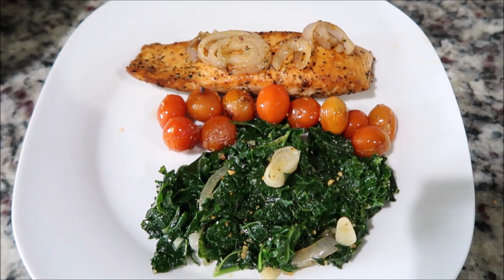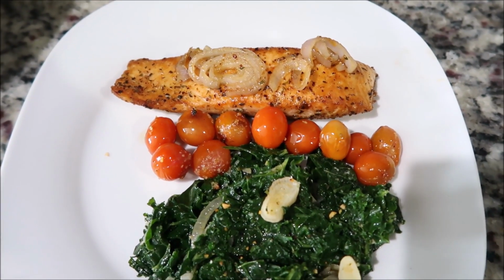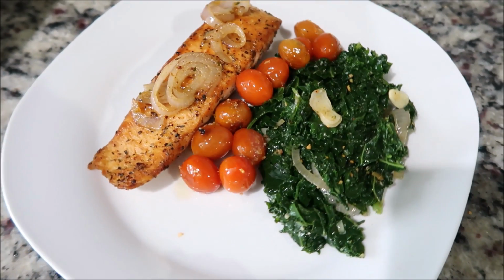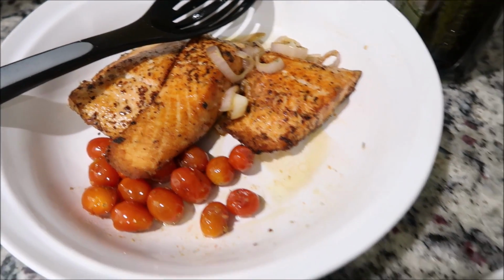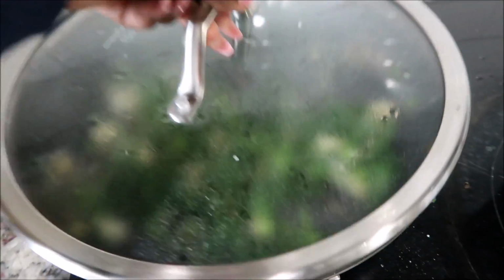Here it is, you guys. I have the kale, tomatoes, and the salmon, and I cooked it to perfection. Here's the rest of the salmon here, and then I have the kale here. Ooh, look.